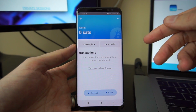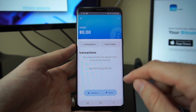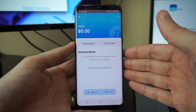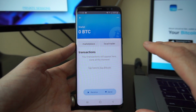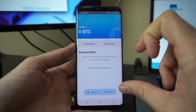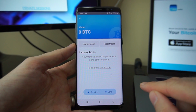There are 100 million Satoshis in a Bitcoin. Or you can tap again and see a dollar value, or whatever your local currency is, which you can set in the settings. Now, below that, we see marketplace and local trader, and we will dive into those in a moment. And then you'll have a history of transactions for this specific wallet, a place to buy Bitcoin if you choose to go through that route.